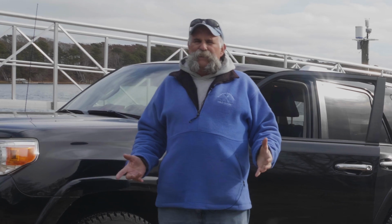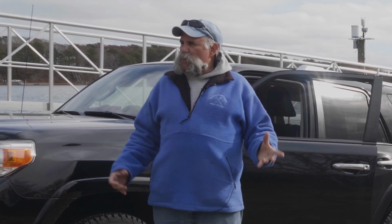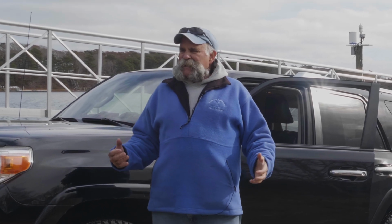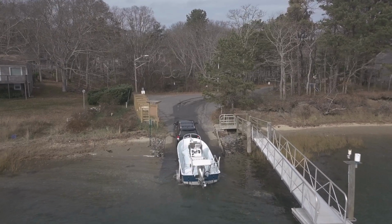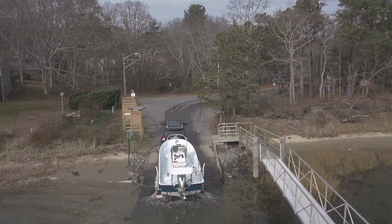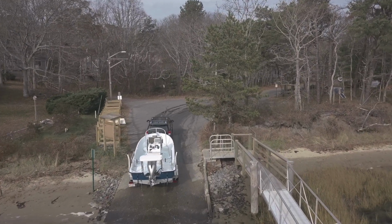One of the greatest weaknesses of this boat ramp is parking. There is no parking close by. In fact, you have to launch here and you have to go quite a distance up ahead and park on either side of the road. The signs also say permit parking only.